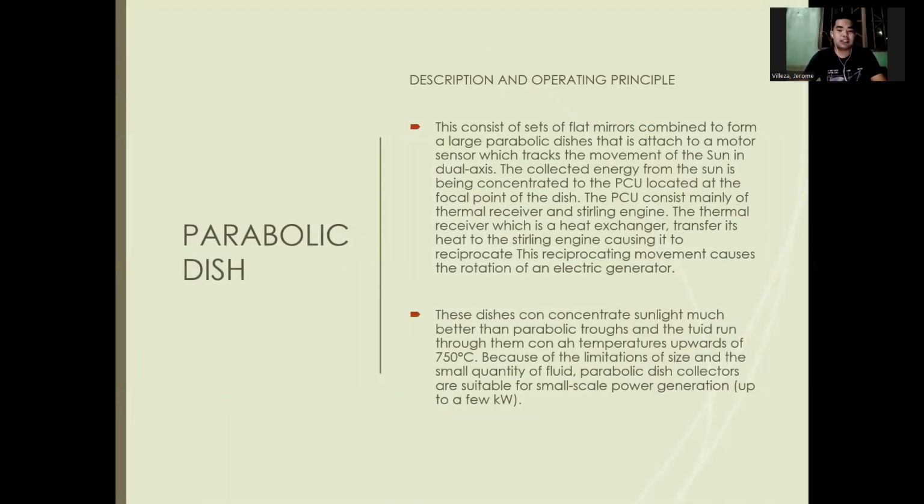The parabolic dish, description and operating principle. This consists of a set of flat mirrors combined to form a large parabolic dish that is attached to a motor sensor which tracks the movement of the sun in dual axis. The collected energy from the sun is being concentrated into the PCU located at the focal point of the dish. So ito naman, yung parabolic dish naman daw siya, is flat mirror siya na naka-attach para makabuo ng isang mukhang parabolic mirror.